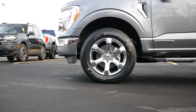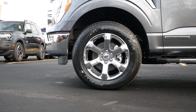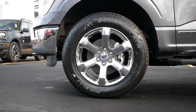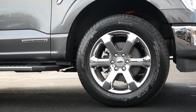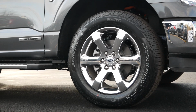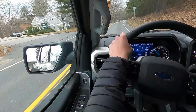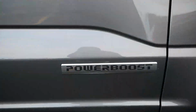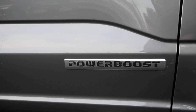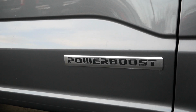Moving over to the side profile, our model is sitting on the optional 20-inch chrome-like PVD wheels, which match perfectly with the chrome exterior package. And during the test drive, there wasn't much of a difference in terms of ride comfort compared to the smaller wheels Ford offers.